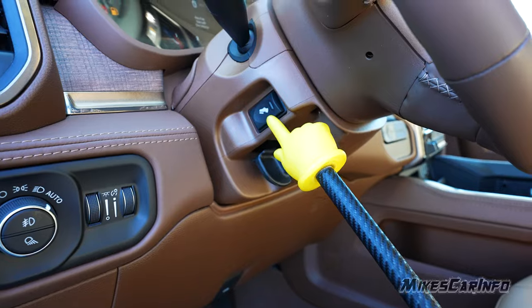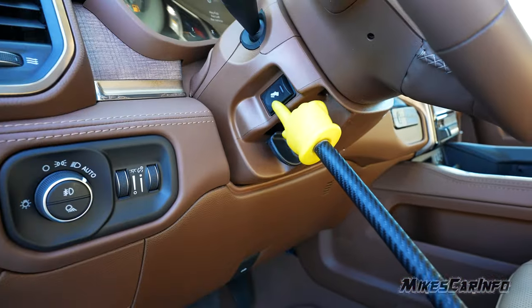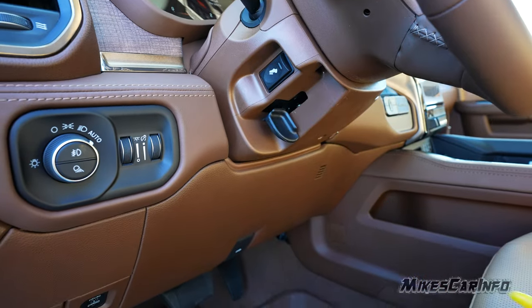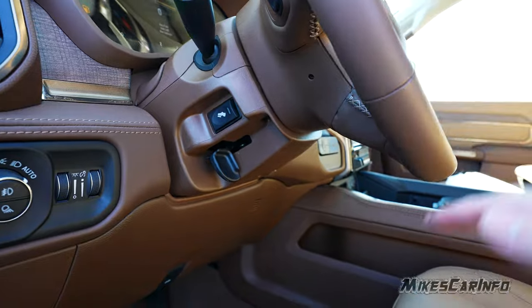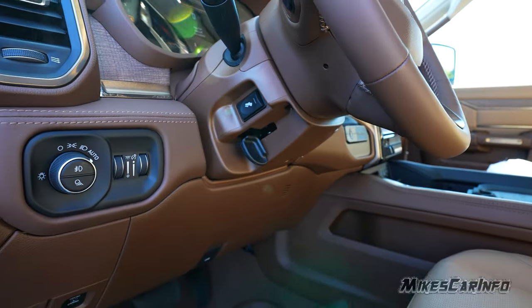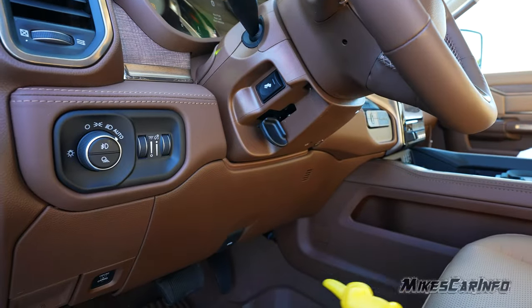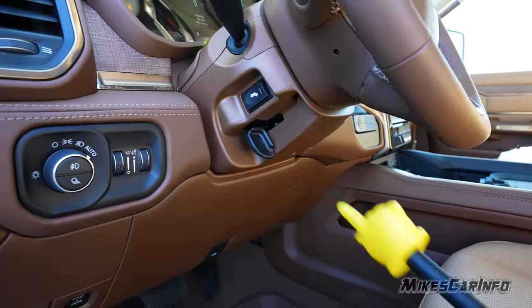To adjust the foot pedals down here, accelerator and brake pedal, you can move those in and out using that switch. And it has a tilt, not a telescoping steering column. So it just tilts up and down, and that's where the power pedals come in handy, because let's say you need to go forward and back and get the seat in the position that you want, and the pedals aren't quite right, well, you can adjust them here.